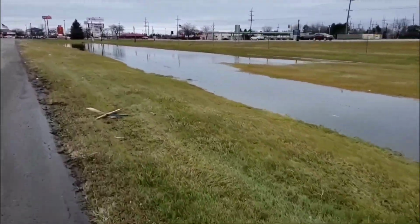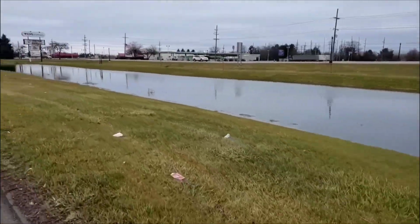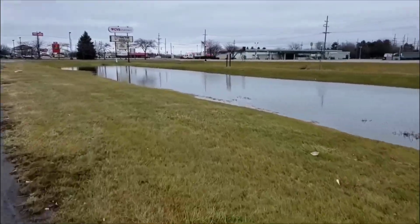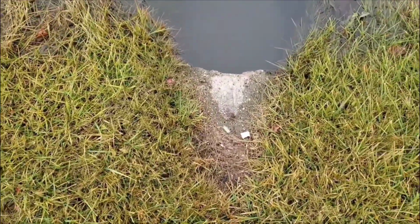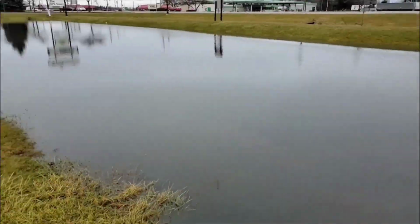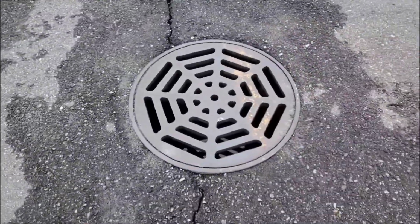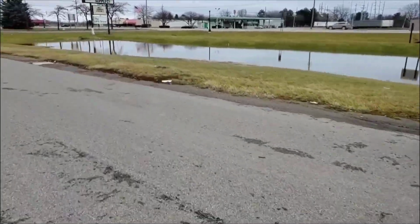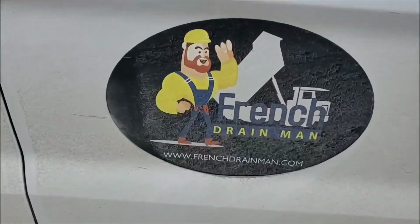So this is very common. Most people would see this and say, oh, we have flooding. No, that's a detention pond. It's meant to hold water. Water then is just taken into the ground or evaporates. And just over a short period of time, that water dries up and is gone. Now, again, if it was always holding water, it wouldn't be a detention pond. It'd be a retention pond. So that's the difference there.